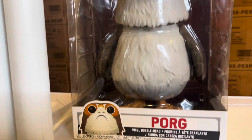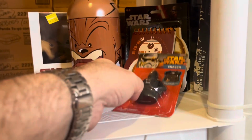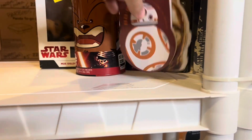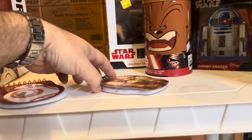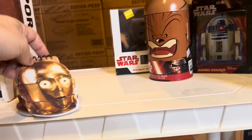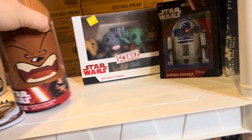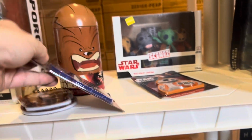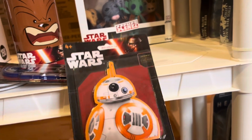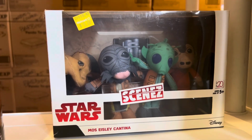And then we have this Porg 10-inch Funko, and he's worth $40. We have a Darth Vader eraser worth $6. A BB-8 mini notebook worth about $4. A C-3PO mini notebook, also worth about $4. This Chewbacca puzzle in this cute canister that's worth about $10. A jumbo R2-D2 and a jumbo BB-8 eraser worth $6 each. And in the back, we have this Cantina set of plush worth $18.